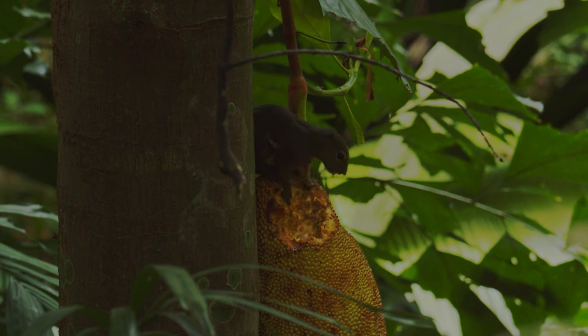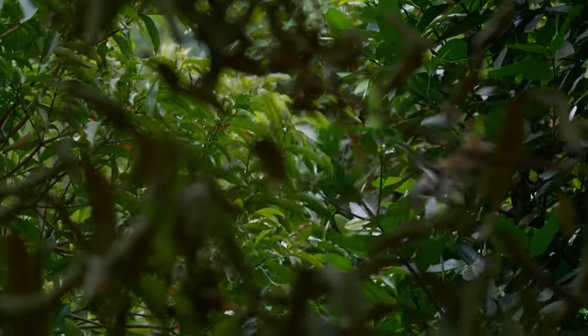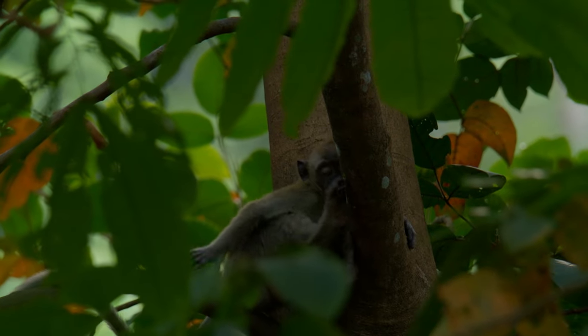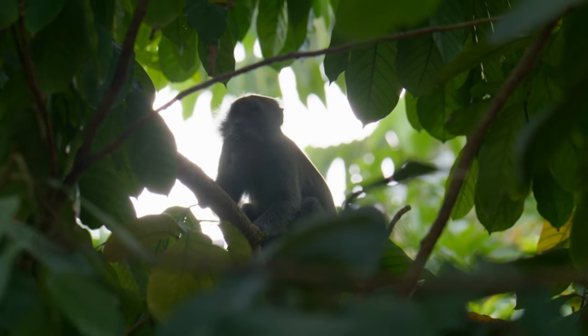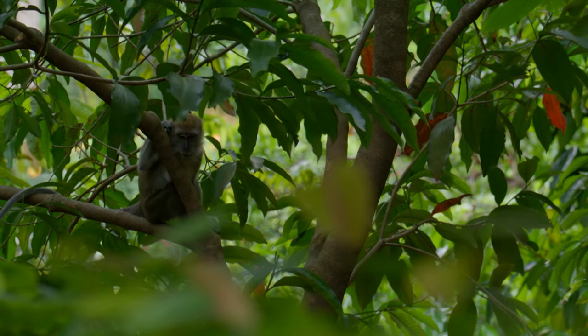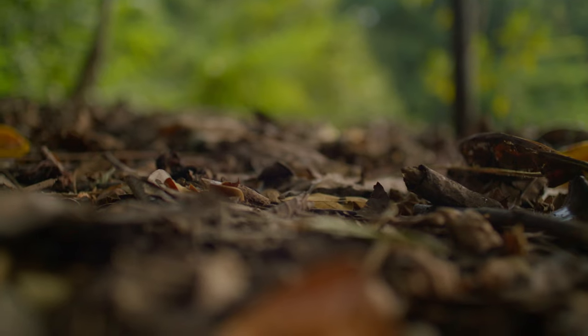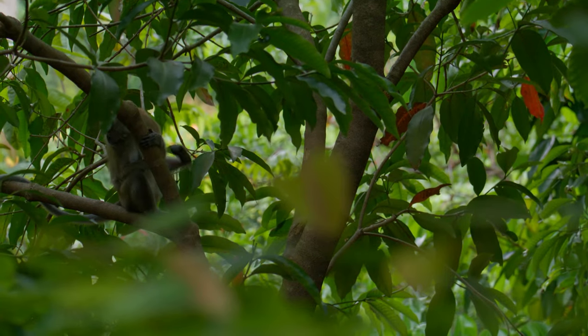Fruit platters up in the trees, and down by the roots. Good timing, because there are extra mouths to feed. A family of long-tailed macaques have joined the feast. Sounds like lunch.